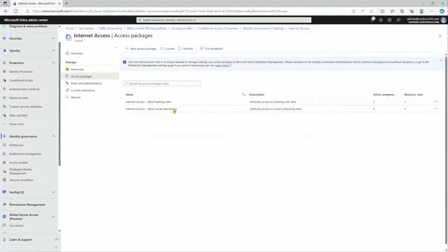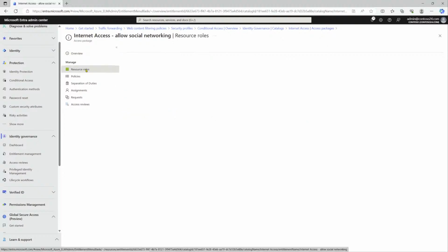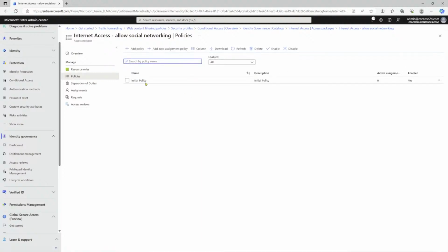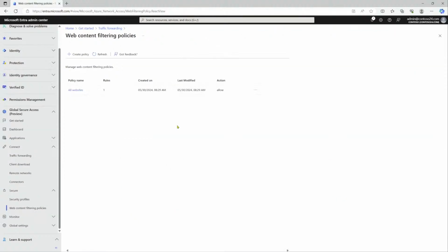On the social networking side, this is a simple policy again that I need to set up. On this side, I have a group that will allow people to access their groups and teams and the social networking site. So once you are a member of this team, you will be able to access that. And on the policy side, I'm going to allow any member in my team to request access to this package. So let's look at the configuration of the internet access side.